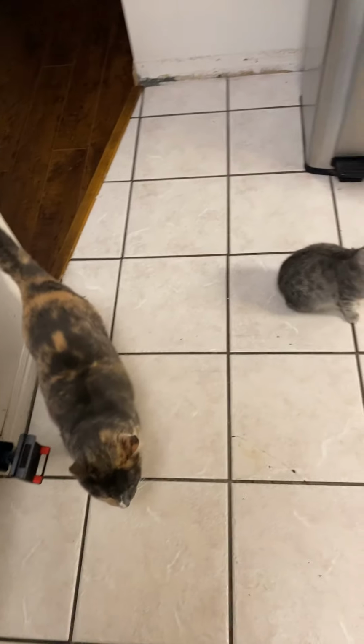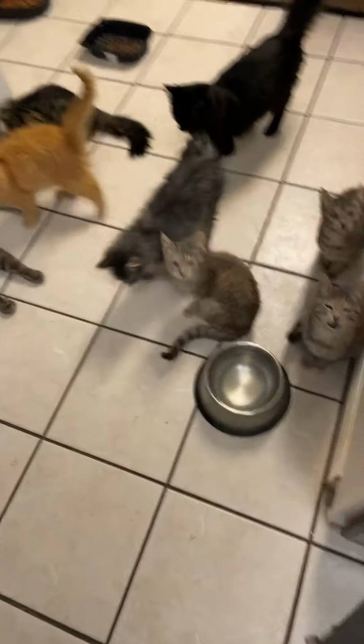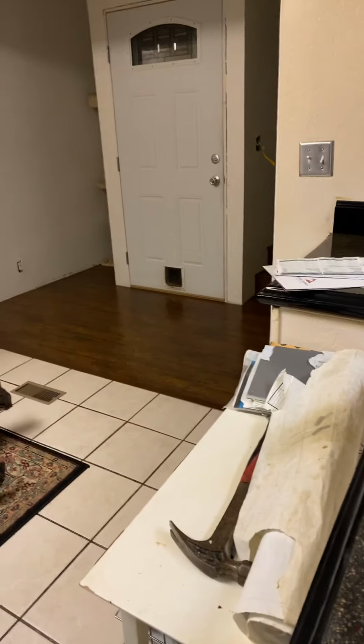Good morning. We are live here in Sandy, Utah, and I'm going to get these little kitties fed. There's quite a few of them. They are excited to get fed, that's for sure. I don't see no eyes inside the hole quite yet, but they're wanting to eat.